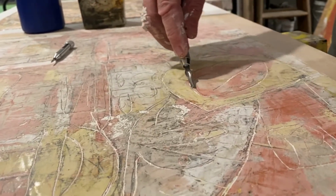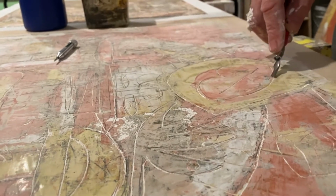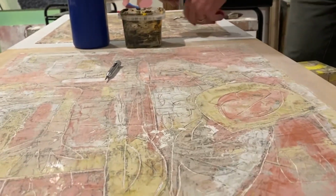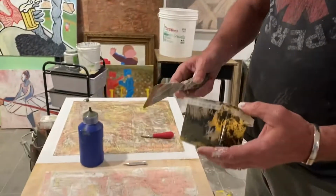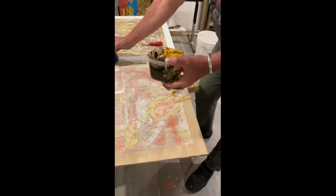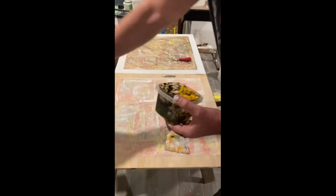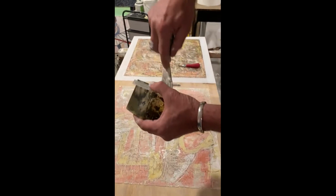Just because of what I'm going to do, I'm going to wax over this, and then the wax will sit in here and really define the piece. This is the wax I use. It's the Liberon, and it's the clear wax. And I'll put in maybe one or two dots of the plaster tint, just to give it some color.